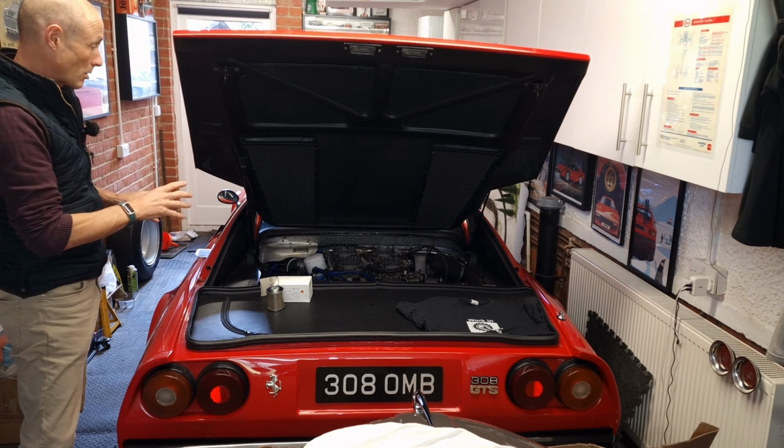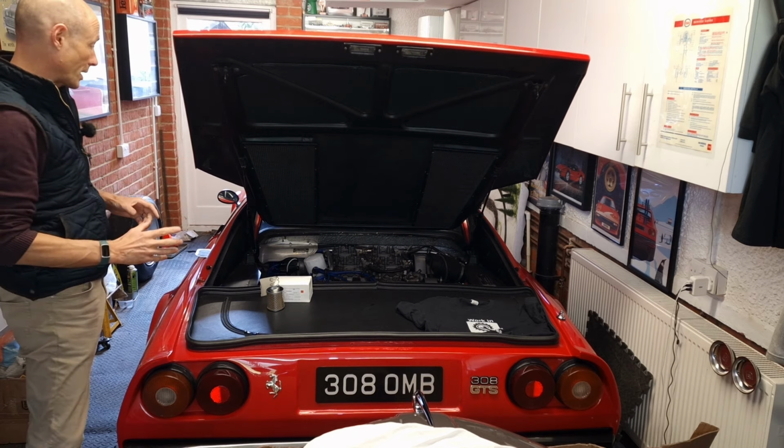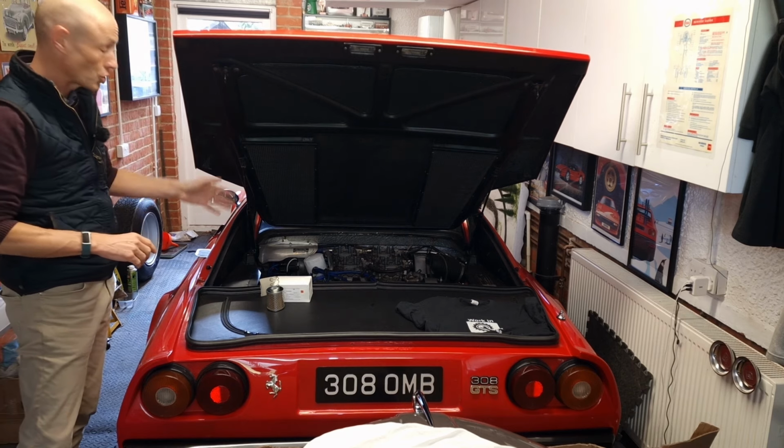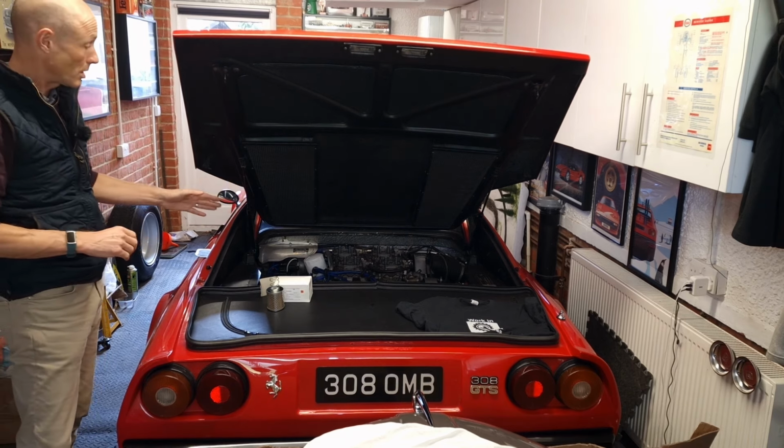Now, it sounded as though only half the banks were firing at that point. So I will go through the front bank and just check all of those plugs as well. Then I think it's time to run through the fuel system.